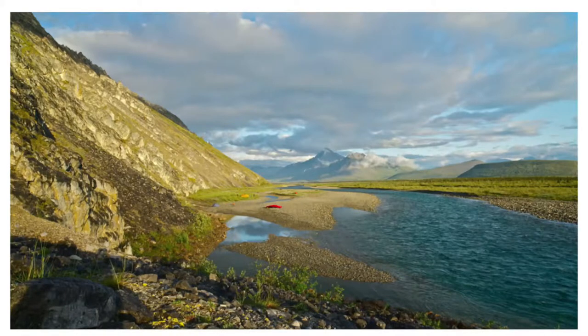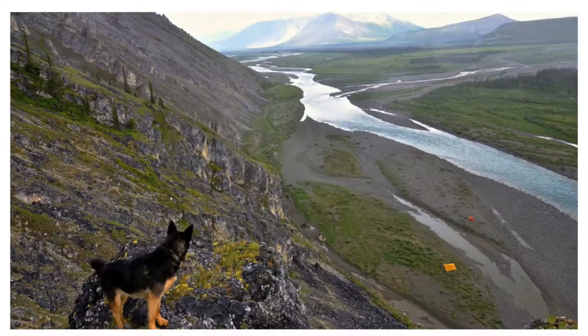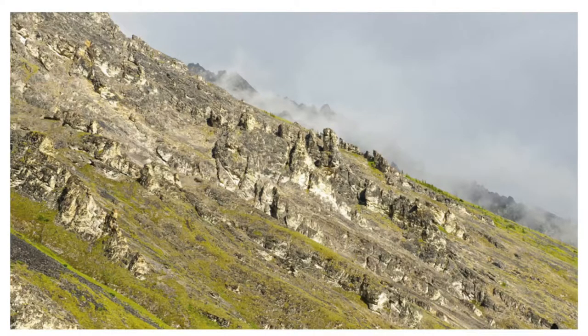And this was our favorite camping spot of all. And again, the weather was in our favor, and we could walk and see glorious rock formations up there.